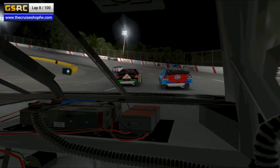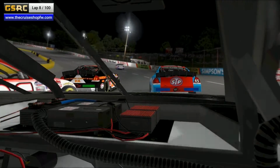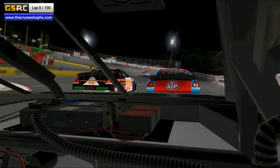Now, for those of you that may be familiar with the Lanier Raceplex, obviously what you see on iRacing is vastly different from how the track sits today. This is thankfully an older scan where it's not just one giant sheet of blacktop.